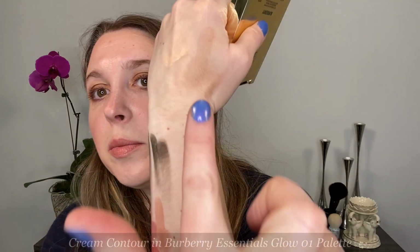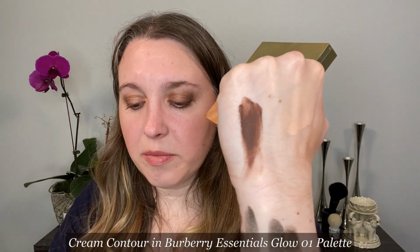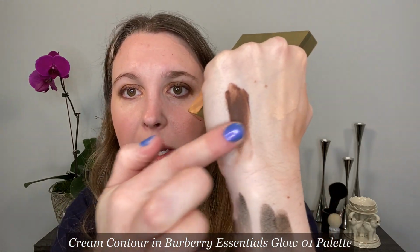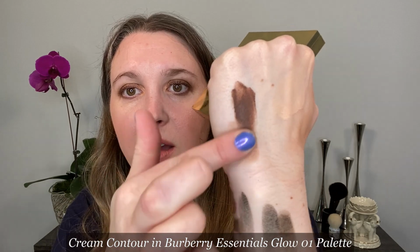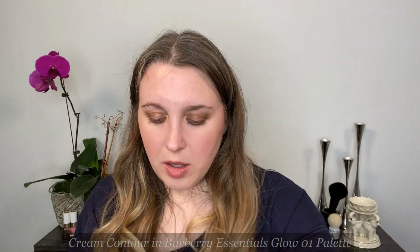So this is the Burberry shade. I'm trying not to put it on top of the Sunkissed swatch that I had before in my foundation. So this is the Burberry. And you can see how that blends out. It works beautifully as a contour shade for me. It looks scary, but it blends out very nicely.